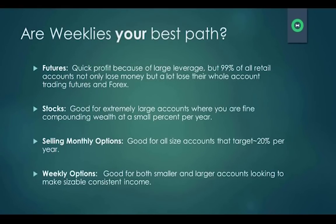Think about that. The lure of futures trading is the quick profits. Be very, very careful. The large leverage can bite you in a hurry. Now, trading stocks is really good for extremely large accounts where you're fine compounding the wealth at a small percent per year. Selling monthly options is good for all size accounts, but it targets 20 to 30% per year. It's a good strategy. Selling weekly options is good for both smaller and larger accounts looking to make sizable, consistent income.